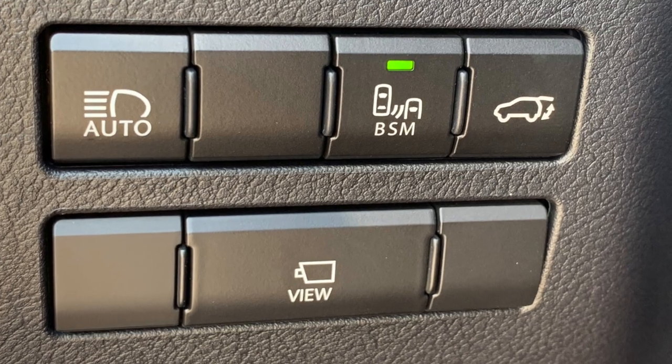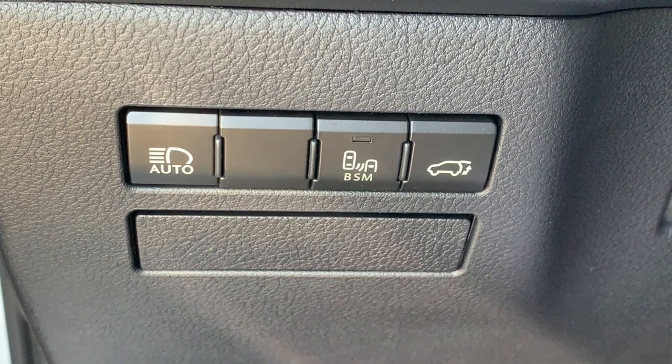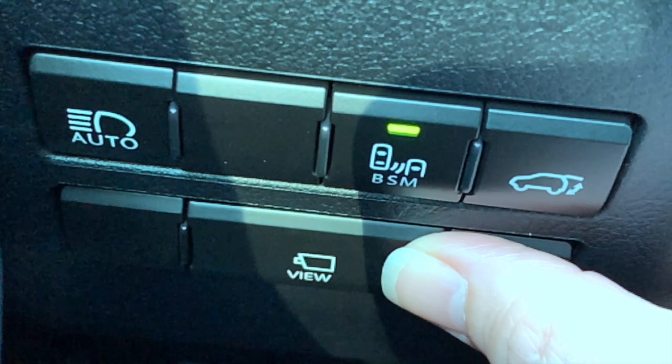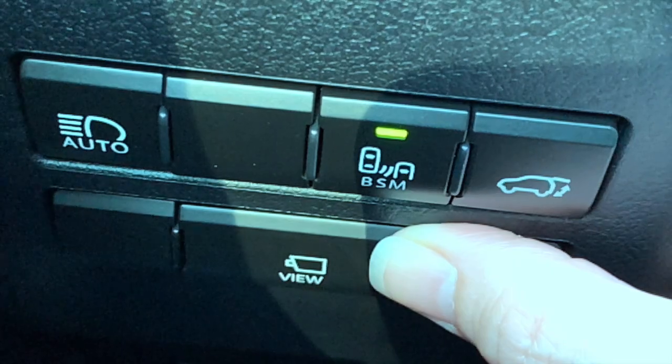Looking at the buttons on the left-hand side of the dash, keep in mind there are a variety of packages available for the NX. If the panel of buttons on the left side of your dash looks a little bit different than what you're seeing here, not to worry. Just make sure to get familiar with the features that are available on your Lexus.